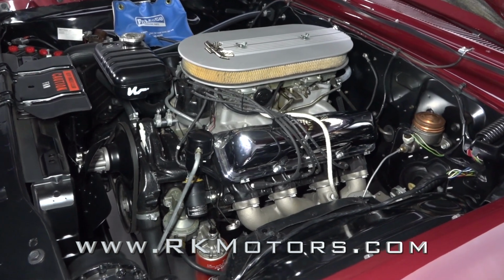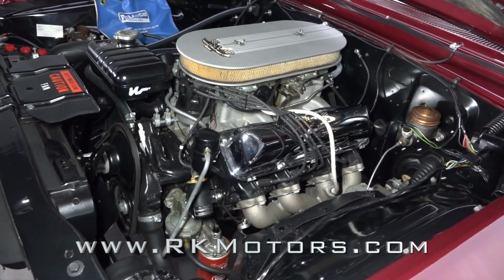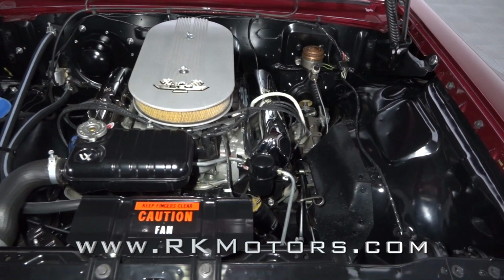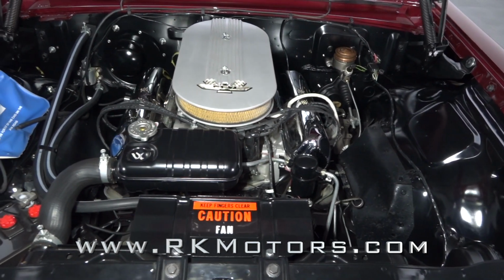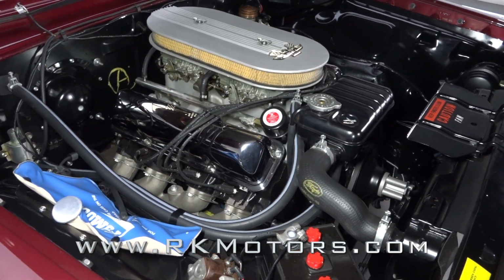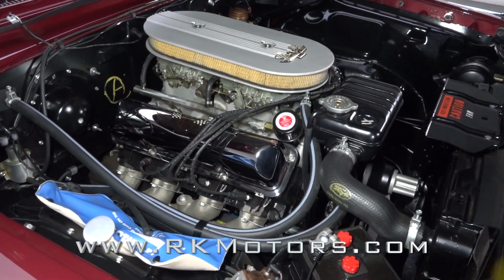An authentic R-code stoplight slayer, this beast draws big motivation from a correct 427 cubic inch FE V8. The 427 transmits torque to a date-correct Borg Warner T10 4-speed that spins a Ford 9-inch with 430 gears.